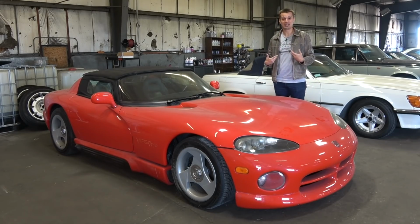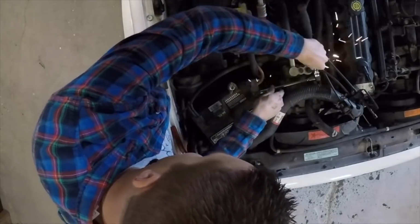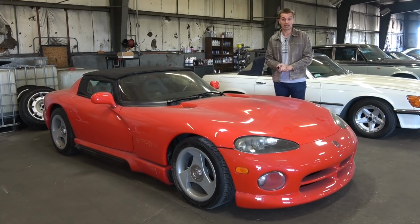Now, I'm pretty confident that I can do some of this work myself, at least take it apart to start to get the heads off. And I've already done this before with a Chrysler product, my Jeep Cherokee. That 4-liter inline 6, I got that off no problems. That was fun. I'm basically a professional mechanic at this point.